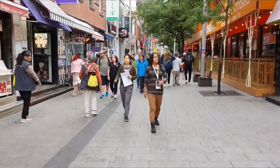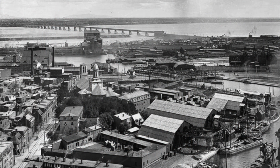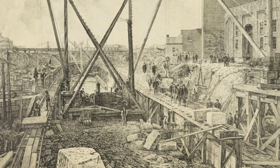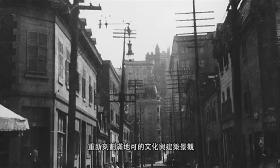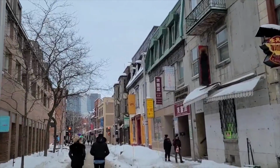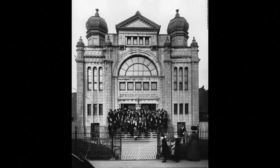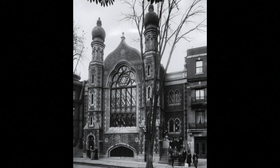This was actually where the Irish first settled in the early 1800s, and they moved very quickly down into the southwest part of Montreal to build the Victoria Bridge and also to dig the Lachine Canal. So they moved out, and it was later that the Chinese actually moved into this area along with the Jewish population. This place over here with the green dormer windows, that was actually a synagogue. The first synagogue in Canada opened up in what is now Old Montreal in 1777, and this was the second synagogue to open up in Canada in the late 1800s.